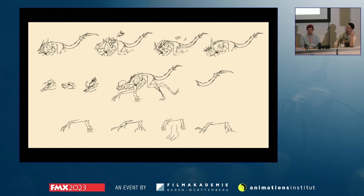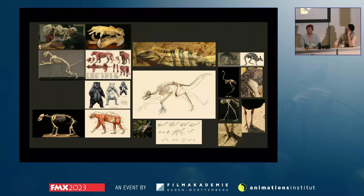We wanted to continue with the realism, of course, and for that you need skeleton and muscles and so on. So the first thing was to do a photo bash of some different animal skeletons. So the upper body is mainly human and lion.